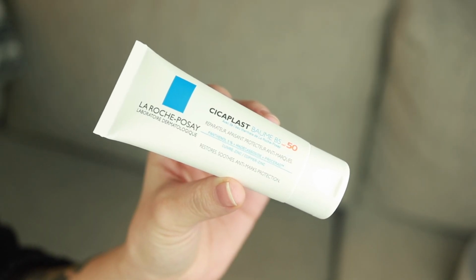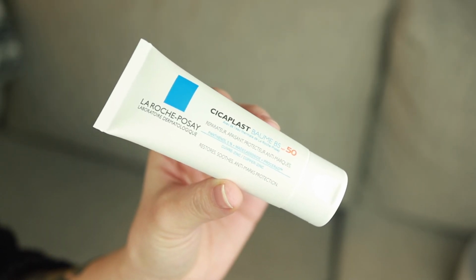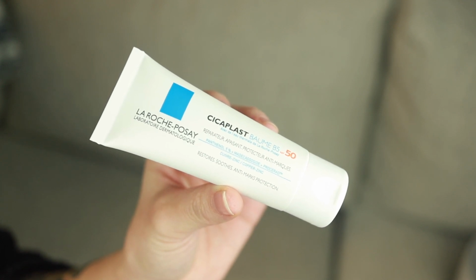So I don't know if this is new or not, but this is the Cicaplast Balm B5 SPF 50. That was the thing that I had an issue with, or not an issue, but I was just bummed that they didn't have an SPF version. So I saw this in the store. I'd never seen this in the US before. So I went ahead and picked this one up.